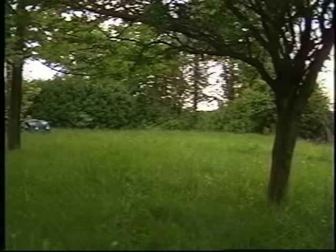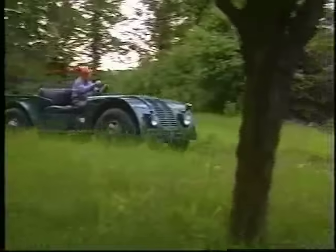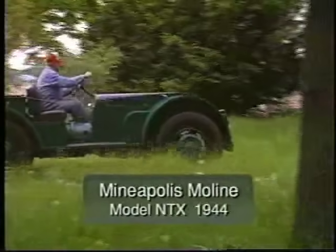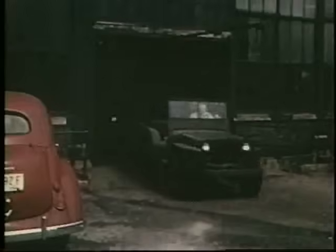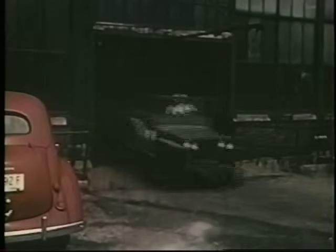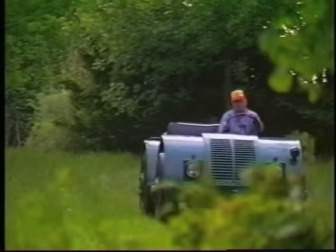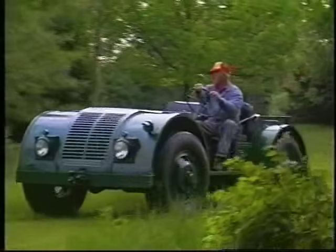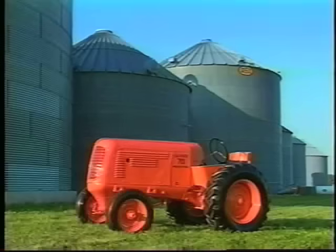place. When the call went out for a military general purpose vehicle, tractor manufacturer Minneapolis Moline submitted this experiment. Underpowered and overweight, it was beat out by the Willys Overland Jeep. The U.S. Navy saw some use in all that low-end torque to tow aircraft around landing fields. With its tractor-like pulling muscle, it could have also towed the hangar.